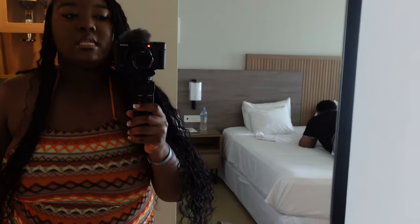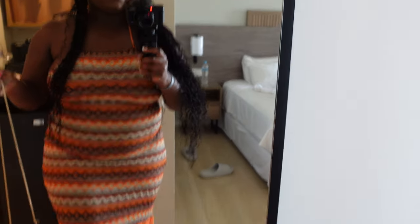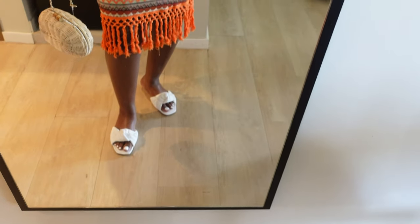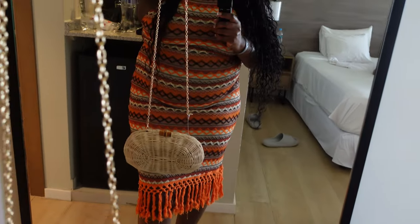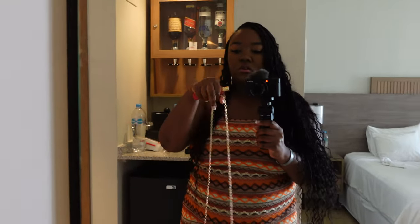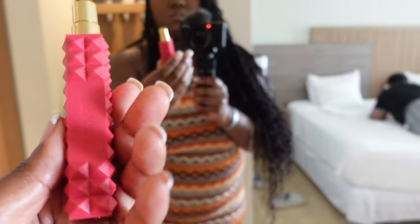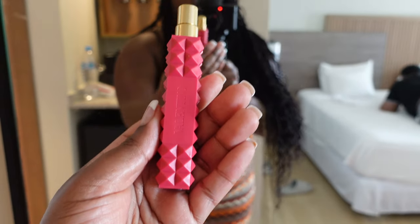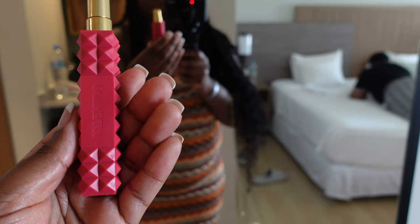You guys can't really see me because the lighting is not that good, but I just have on this simple dress from Shein. Then I have my white shoes from Target, and I believe this purse is from either Target or H&M. I cannot remember. And then I just have on the scent of the day, Valentino. I don't know which one it is. I'm not even sure, but it smells really good to me, and it lasts all day.